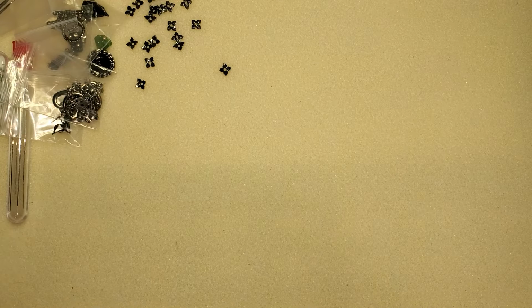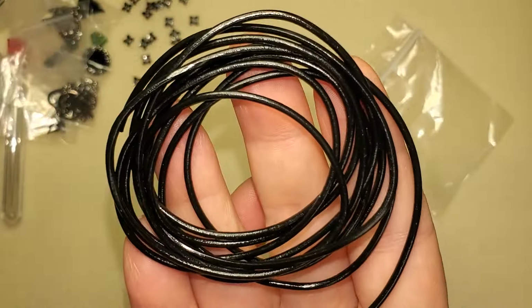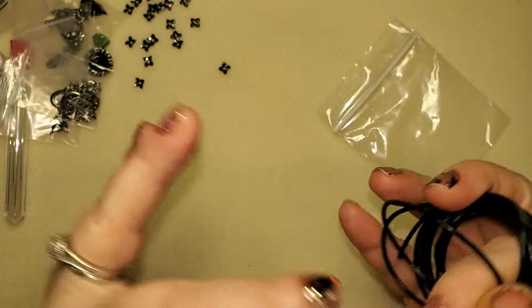Guys, leather. So now here we go with some more important stuff. Look at all this leather. It's beautiful. Beautiful. It's black leather cord. This is 2 millimeter cord. You get 72 inches of this cord.